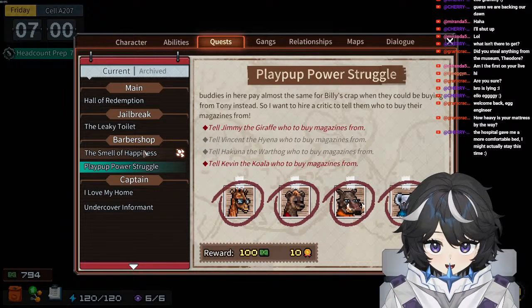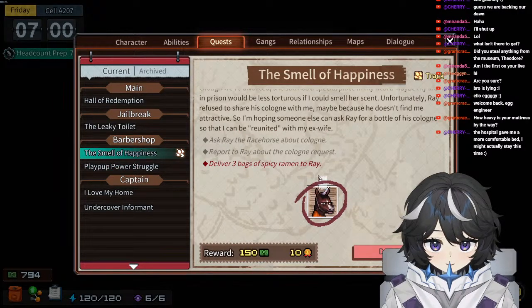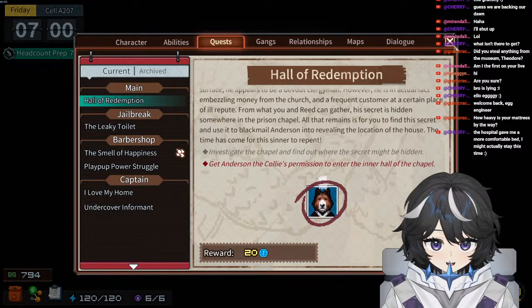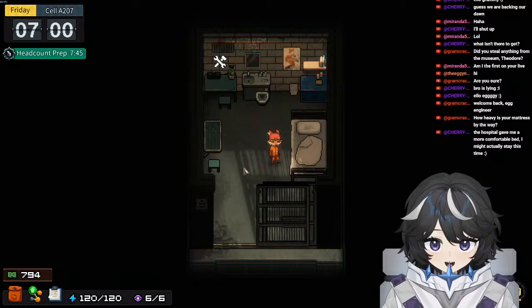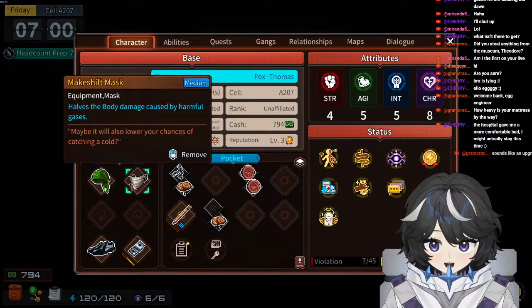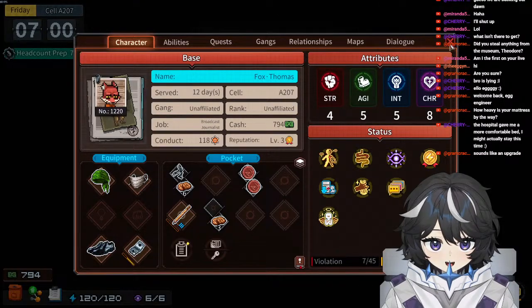We're in a really good position right now. We need to convince Jimmy and Kevin to buy magazines from Tony. Deliver 3 bags of spicy ramen. I don't think I'm going to be able to do this one. I'm going to let that one fail. I hope it doesn't hurt me too badly, but... Alright, but I think other than that, today is just going to be a regular work day, if I had to guess. Yeah. I got the surgical mask, I think, so... Halves the body damage caused by harmful gases, which is weird.